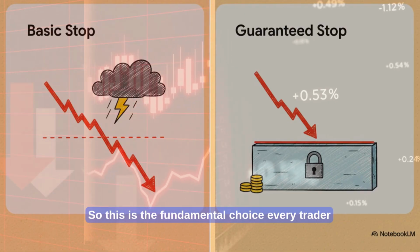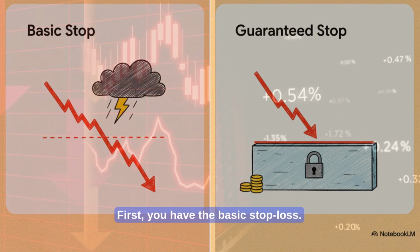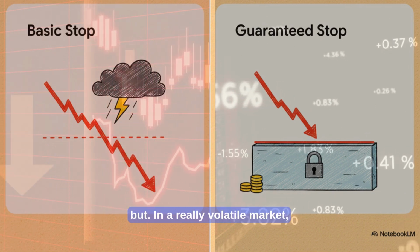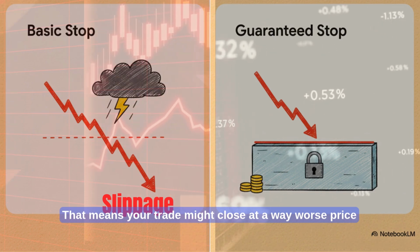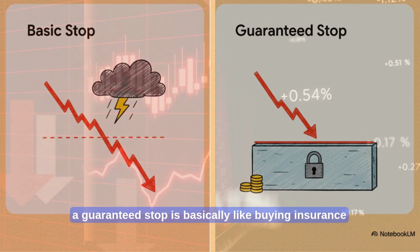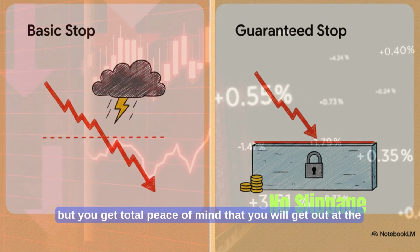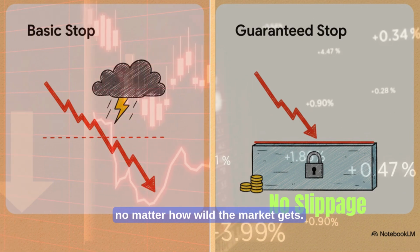So this is the fundamental choice every trader has to make. First, you have the basic stop loss. It's free, which sounds awesome, right? But, and this is a big but, in a really volatile market, you can get something called slippage. That means your trade might close at a way worse price than you wanted. Ouch. On the other hand, a guaranteed stop is basically like buying insurance for your trade. You pay a little bit extra upfront, but you get total peace of mind that you will get out at the exact price you set, no matter how wild the market gets.